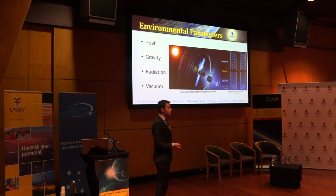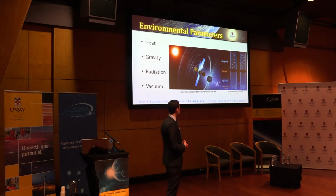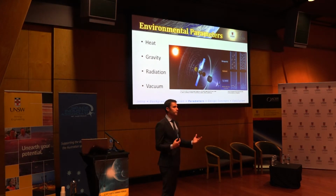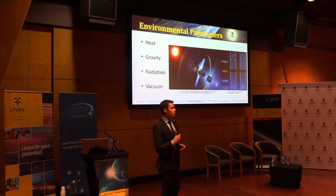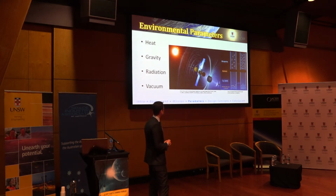In terms of radiation, we need to protect these bugs from the harmful radiation out there, be that in a near-Earth scenario or in deep space. The vacuum, low-pressure environment is actually part of the experimentation that we did that I won't be able to cover in this, but we found out that if you expose bugs to low pressure, they sometimes actually produce more than the ones that haven't been. So in terms of methane production, that was pretty cool.